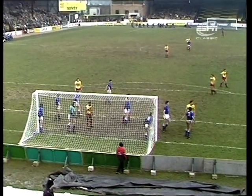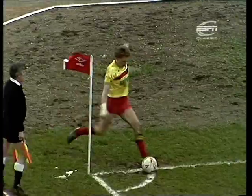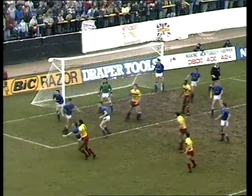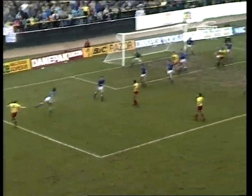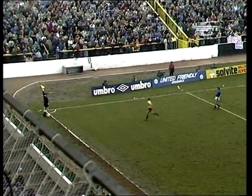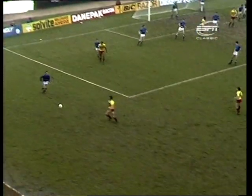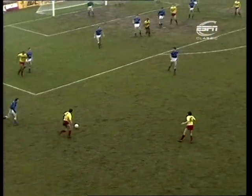Sims again forward in a near post position. Up he goes, Watson's there, two headers by him, only back to Richardson though, and that one struck Trevor Stephen and went out for a throw-in. So Watford can keep that area packed.